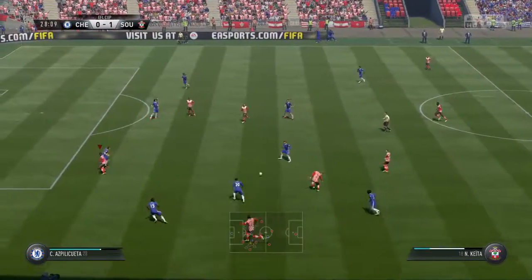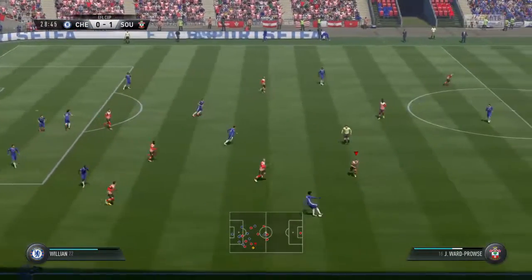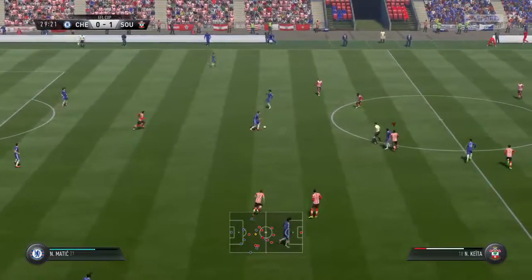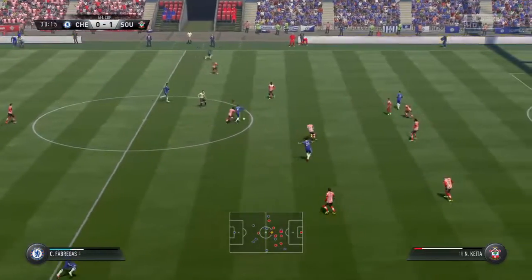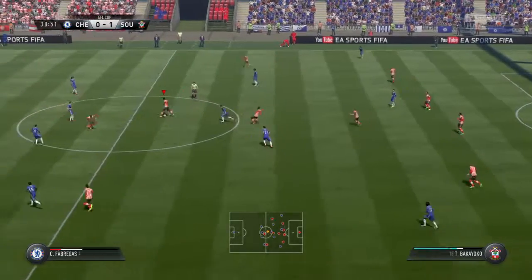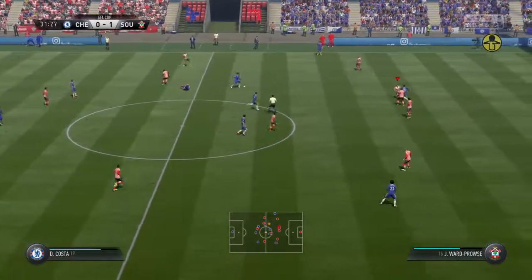Now he's looking for support. It's a very good interception. Well, they passed their way up into a good position here and then just lost the concentration, lost the ball as well. And they've got to work hard to try and get it back. Good challenge. Chelsea given the advantage here.